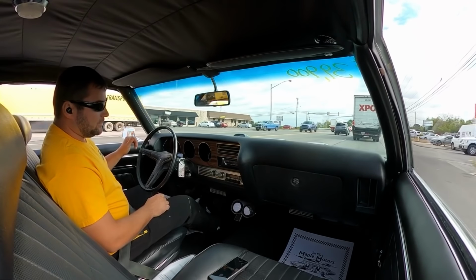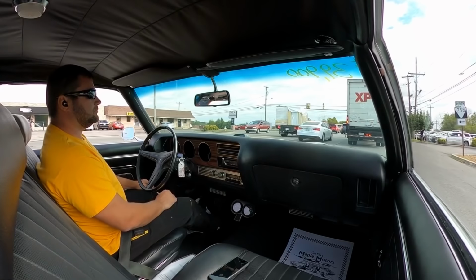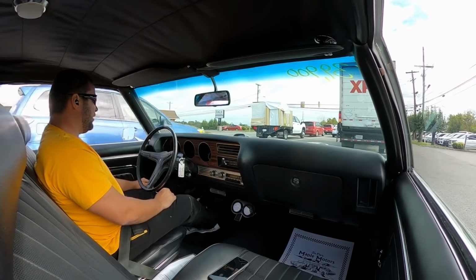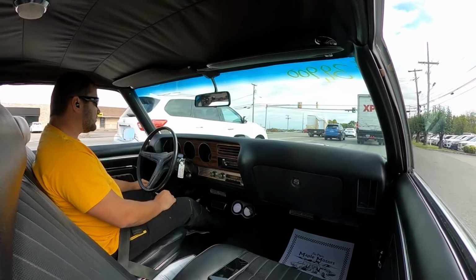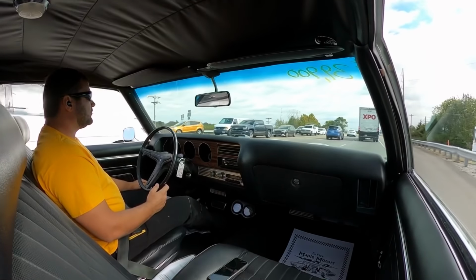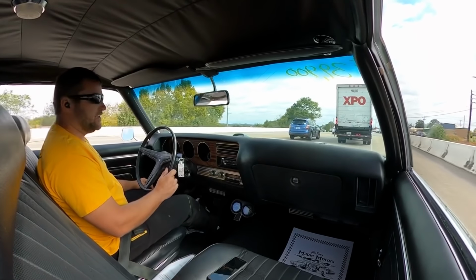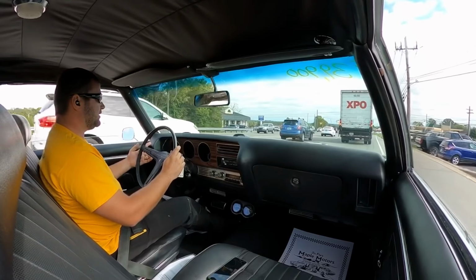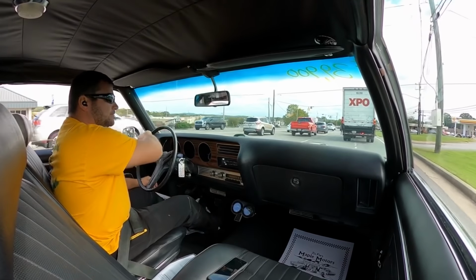Engine temperature's at 170. Oil pressure's around 20. The original motor, she's got plenty of power, plenty of pep. She's geared low. She's shifting nice and smooth. And the suspension on this thing is like a boat. Soft. Everything that we're hitting is just soft. Barely feel it. And the speedometer is correct.